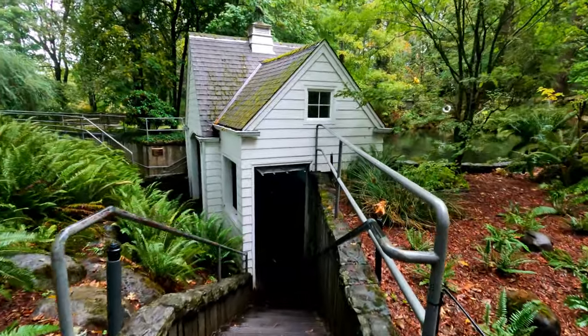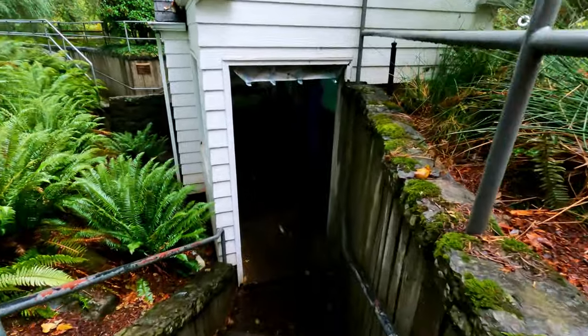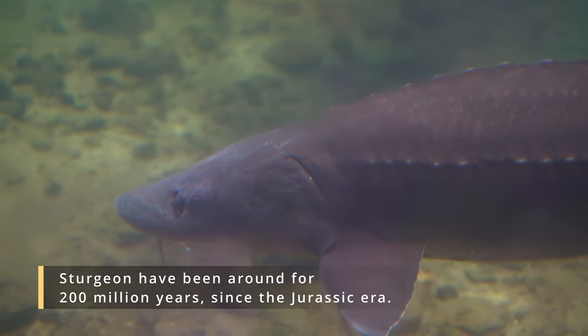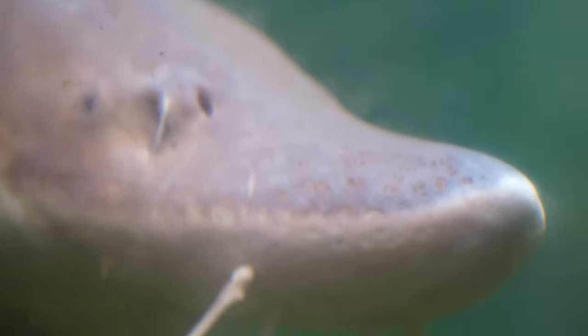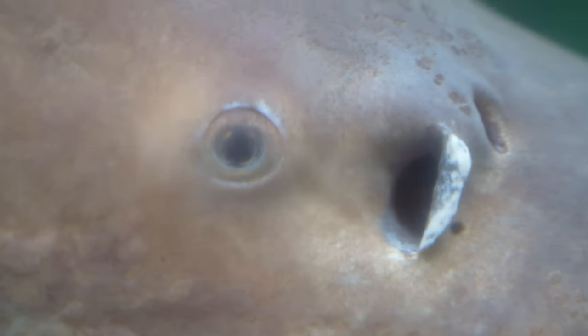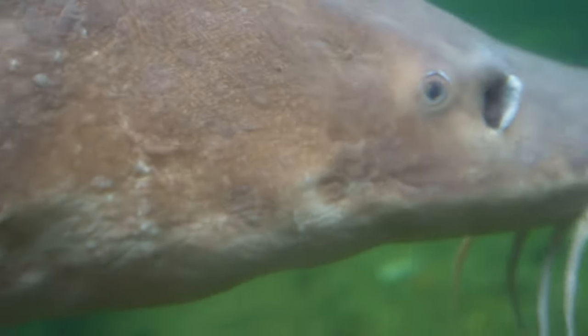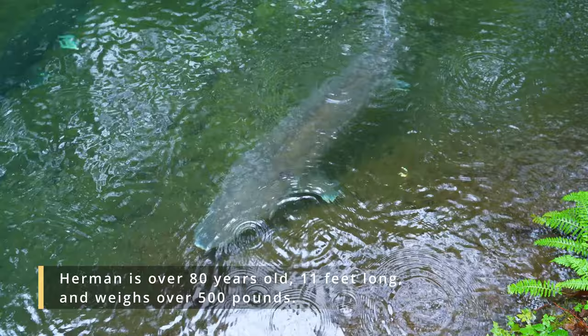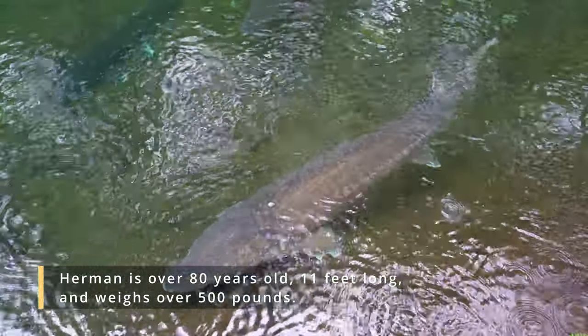Gorgeous grounds that these are on. It's really beautiful. Those are some massive fish. Sturgeon are the largest freshwater fish in North America. Look at how big this fish is! I think this big guy is actually the 10-foot, 500-pound, 80-year-old fish.